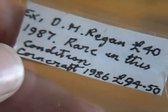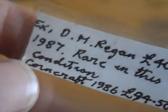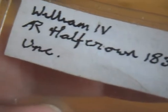But the main reason why I got this lot was this next piece. It came from this huge coin collector that passed away, and he's labelled it. It says XDM Regan, £40, 1987. I'm assuming that's who he bought it off. And then something in this condition. So, he's had it appraised at Coincraft, which is in London. They're quite a high-end coin place. They're a bit rude to new collectors, but you know, in 1986, it was valued at £94.50. And it's William IV. I don't know what that means. AR, half crown, 1834, uncirculated.